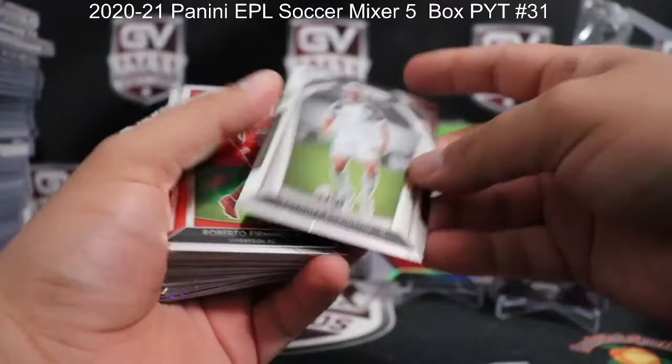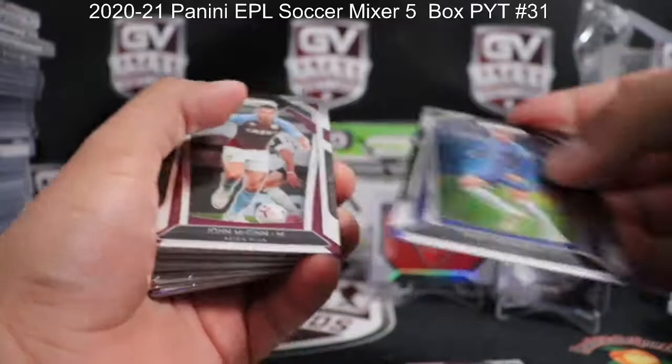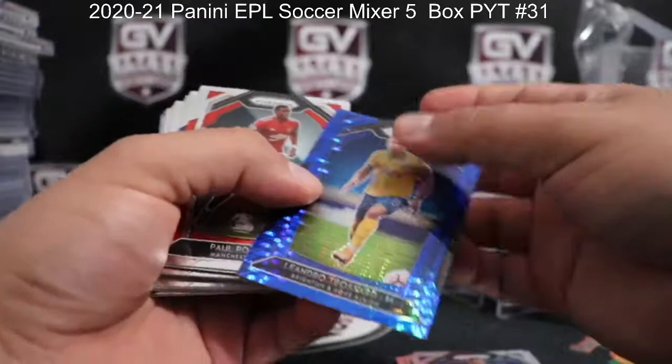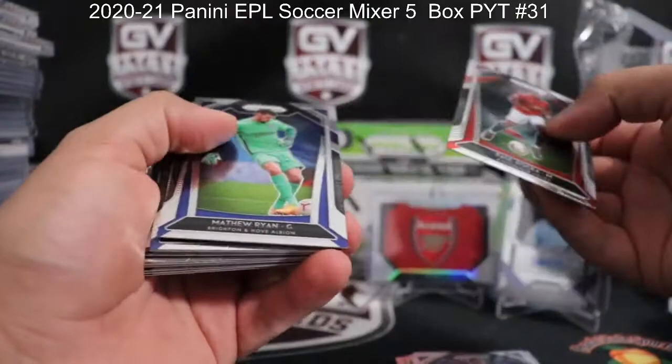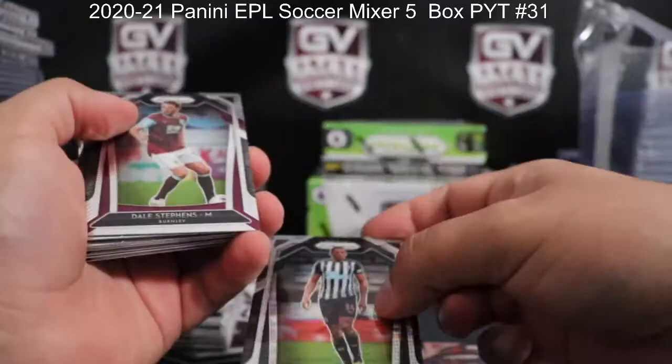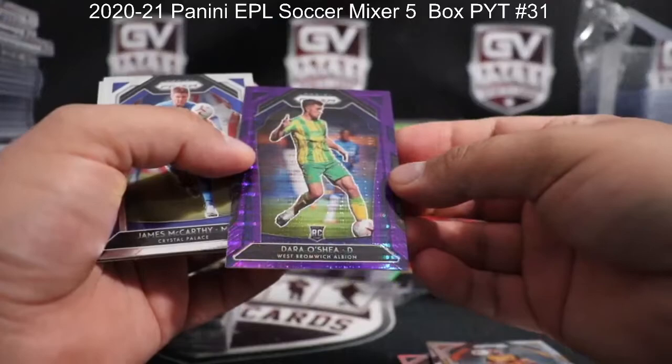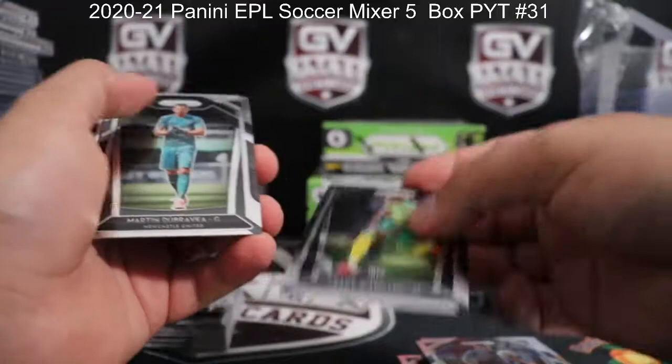Silver Šuček, Timo Werner, Virgil van Dijk, blue, Trossard for Brighton, 5 of 195. Billy Gilmour, Isaac Hayden, Douglas Luiz. Purple, we got Dara O'Shea for West Brom, 96 of 99. Breakaway, Scott Dann.